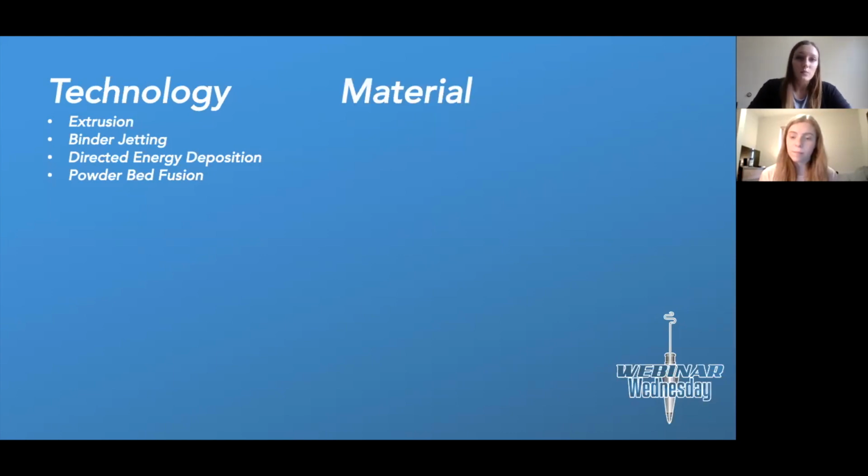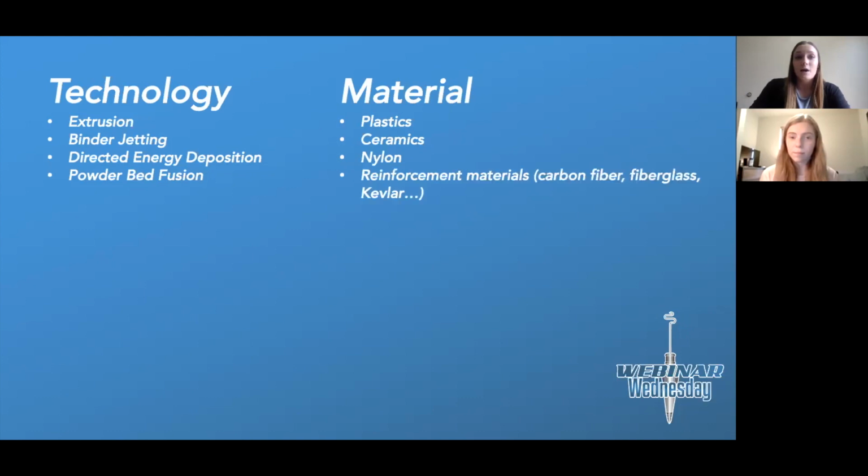The materials that we can print, the list just grows every year. We often think of plastics, and especially in education, oftentimes that's where we stop, but there's so much more that we can print. When we're talking about ceramics, nylon, we're getting really heavily into the reinforcement materials, and this is often when you're extruding your main material, whether that be a nylon or a plastic, but at the same time, you're extruding a reinforcement material, and we can reinforce with carbon fiber, with Kevlar, with fiberglass.